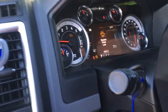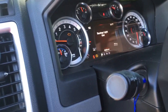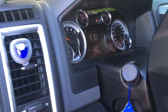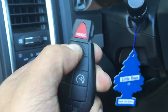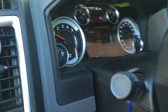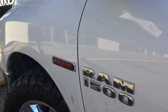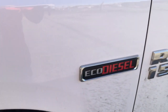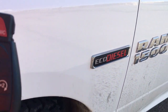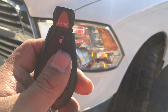Because it's a diesel, we give it a little bit of a delay. If it was gas powered, it would fire right up. So there, the engine is on. I'll unlock it. It's in full remote start mode. It's a Viper add-on remote start and security to the factory remote. It's an Eco Diesel Ram 1500 2016, and I can also shut it down from here.